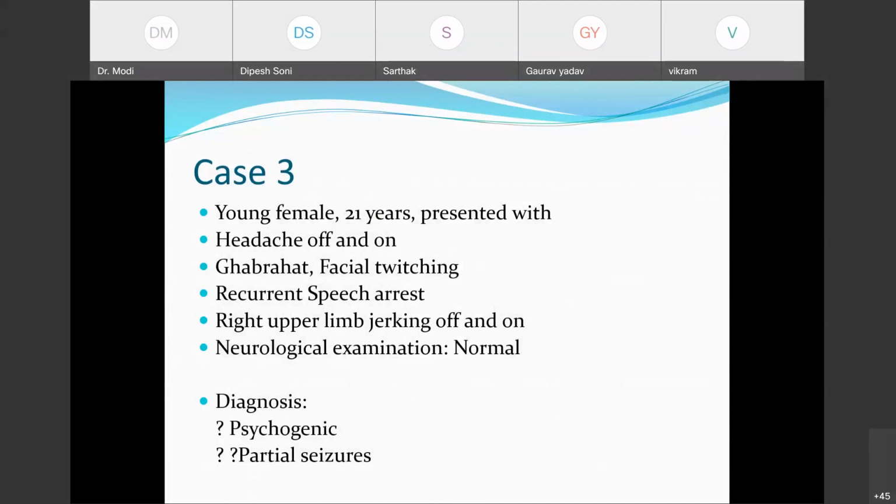Now, this patient, she presented in the emergency with recurrent speech arrest. She will have some funny upper limb jerking, and just speech arrest, and off and on headaches. A young female, not classical seizures, and if the radiology is not available, or she's showing too much of anxiety, which can be there in certain areas of the brain if there is some edema or irritation.